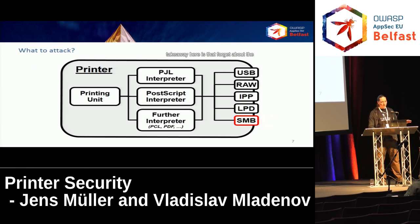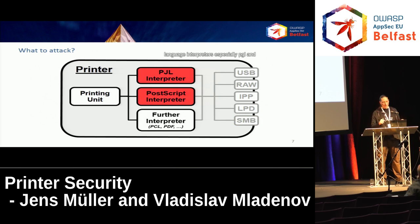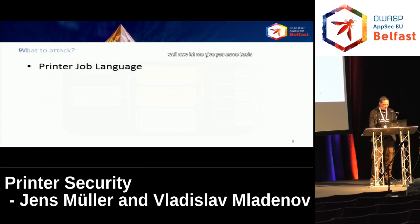Well, anyways, the important takeaway here is that you can forget about the channels. We are actually attacking the language interpreters, especially the PJL and PostScript interpreters. So the attacks are independent of the printing channel. In other words, anybody who has the ability to somehow print, even via cloud printing or whatever, can perform the attack. Okay, that's the takeaway here.